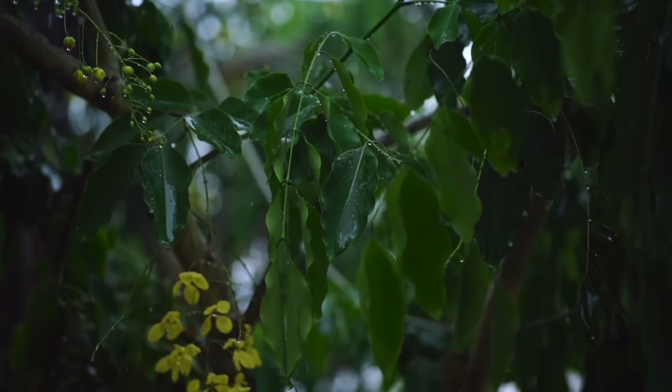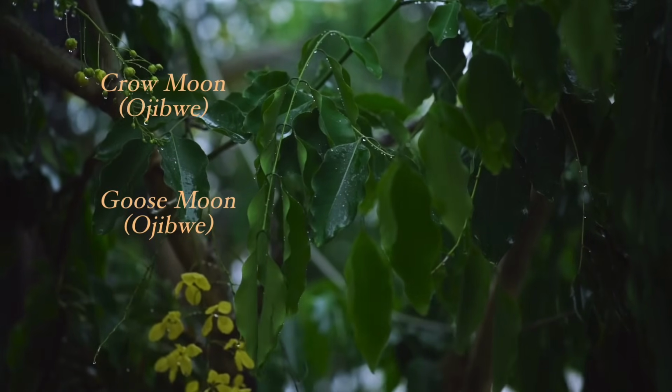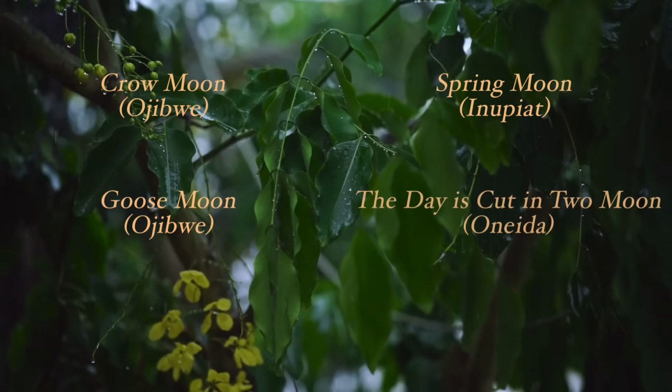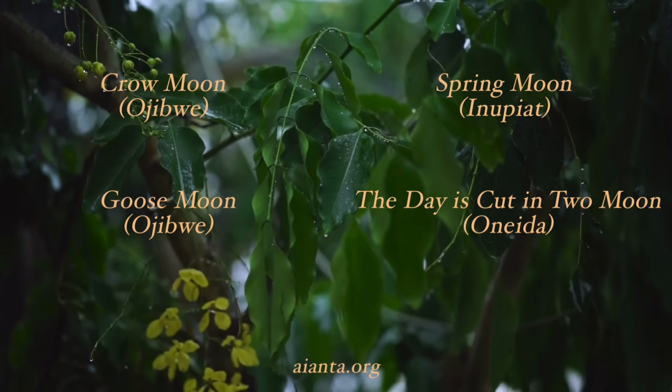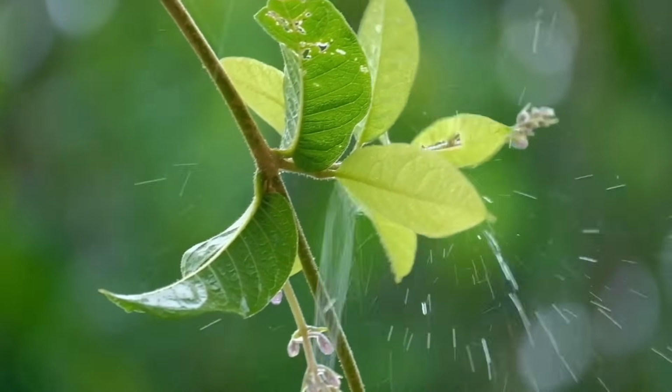Today, we're celebrating March's full moon, widely known as the worm moon. March's full moon is known by many names, such as the crow moon, the goose moon, the spring moon, and the day is cut in two moon. Most commonly, however, it is known as the worm moon.